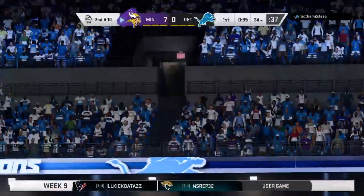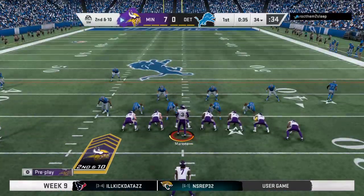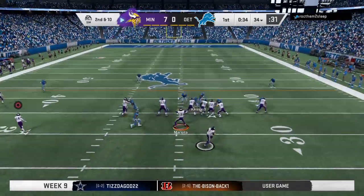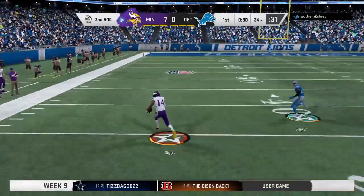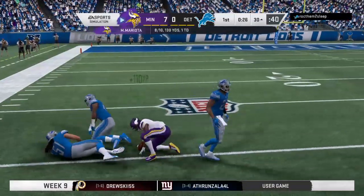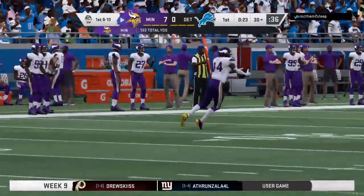Looking for more there on first down, but this throw downfield incomplete. From the 34, they'll come to the line on 2nd and 10. Let's go, let's bring it. The left side caught by Diggs. He's got this to the 30 before being taken down. 36 yards on the play.